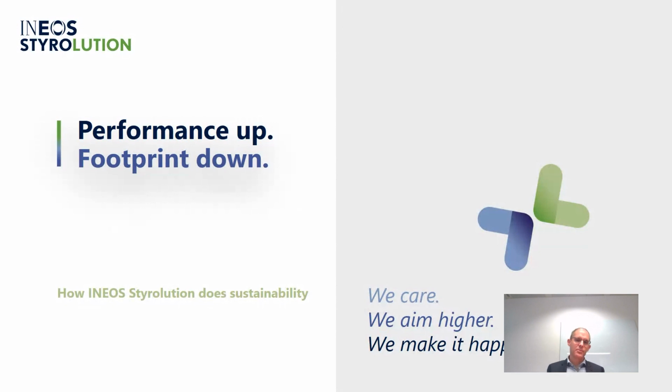Performance up, footprint down. What does it mean, and why is this our key positioning and our key claim of our sustainability strategy? Well, first of all, because we are convinced that if we really want to advance sustainability quickly and successfully, we need to make the switch to sustainable solutions as easy as possible. That means that we want to create drop-in sustainable styrenic solutions.